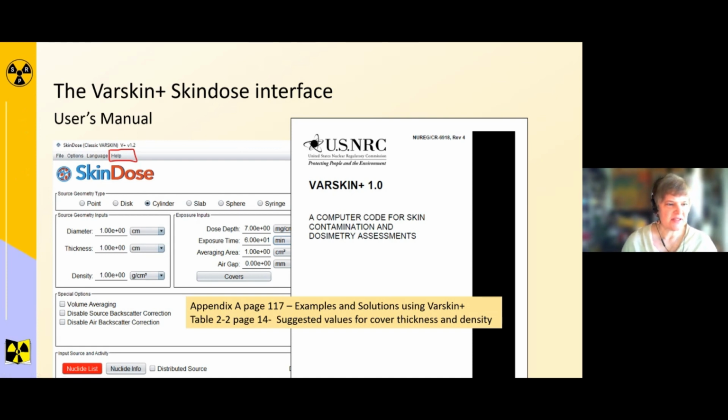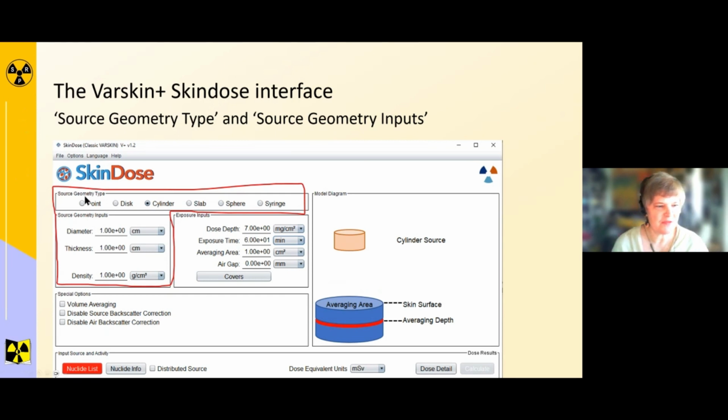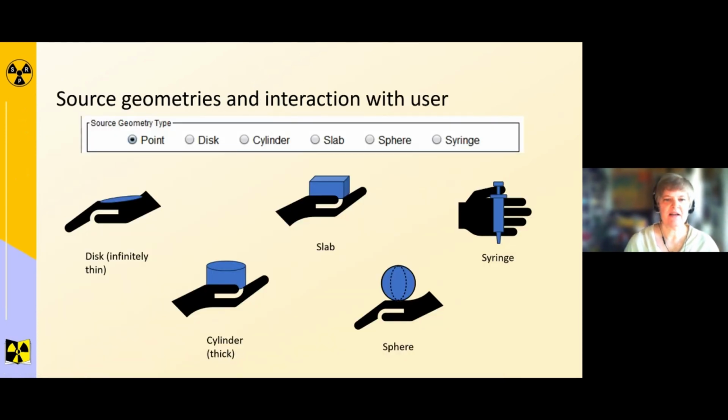In SkinDose itself, what we're often interested in as a starting point is our source geometry. It's really important that you understand what the different geometries look like. The most conservative and recommended starting point is to do a point source. That basically models a very small disk in essence and looks at the dose rates from that. And then we have some other geometries that I'll talk through.